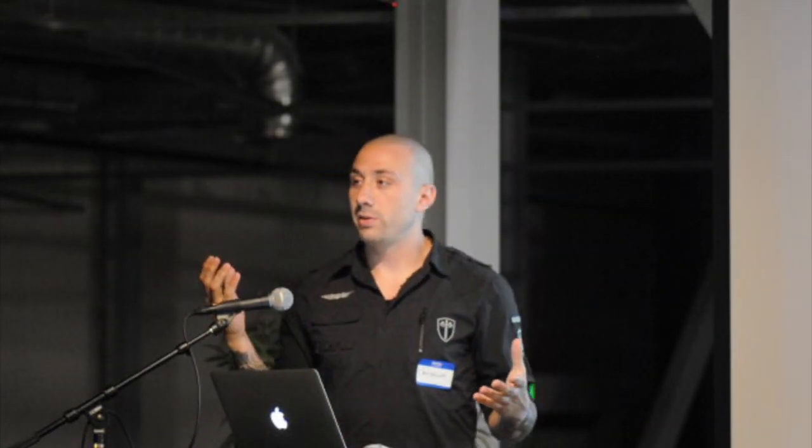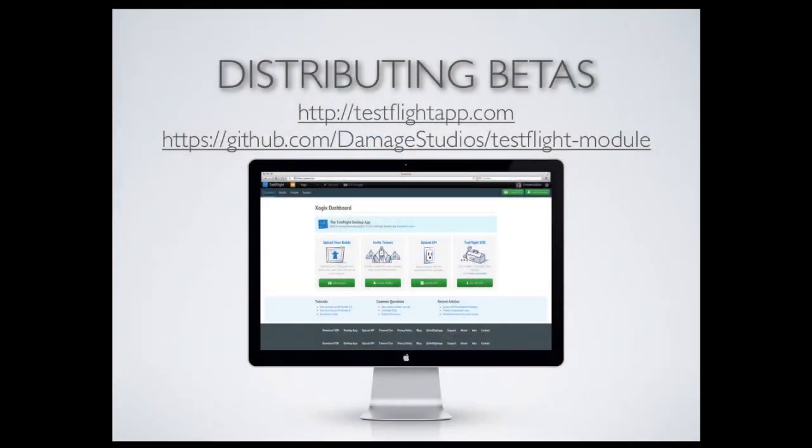Another thing I like to use is TestFlight. Anybody here used TestFlight before? Well, what TestFlight does is it makes the process of building a beta and deploying it to people to test super simple. You can take the app, create it, upload it, and it sends an email out to all your users saying, hey, this beta is available, you can install it now. Click install, and it installs it to your phone.